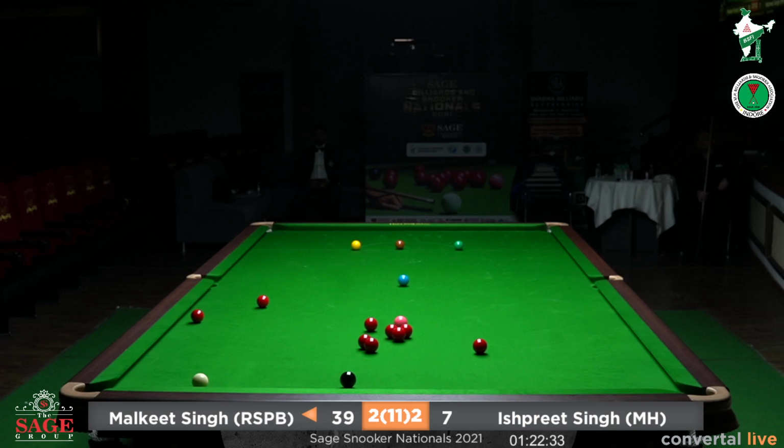Ishpreet has been handed another chance by Malkeet, who was leading by 47 points, in a fairly easy blue. Quite a few reds on the table, 6 in fact, 1, 2, 3, 4, 5, 6, and one more which is 7 reds on the table. 6 more, 7 gone. And the black is placed beautifully. Blue comes back on its own spot. Pink is covered by 3 reds, which is... He got a bad kick. This is not what he wanted. He got a bad kick on the blue. 6.